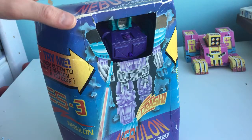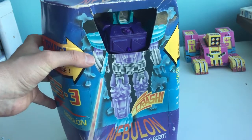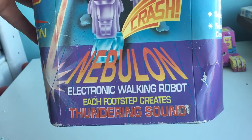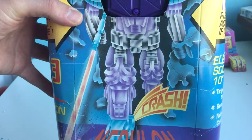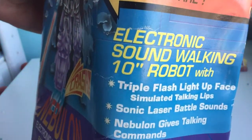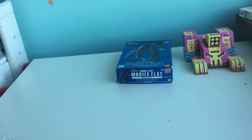I'm not sure what I'm gonna do with this. It looks cool in the package. I'm just gonna soak it all up. All the Nebulonic superpowers, all the thundering sounds and echo footsteps. Oh, this is so cool. Crash! Try me! Electric sound. Yeah, this is cool. I'm really digging this. This was a good find.